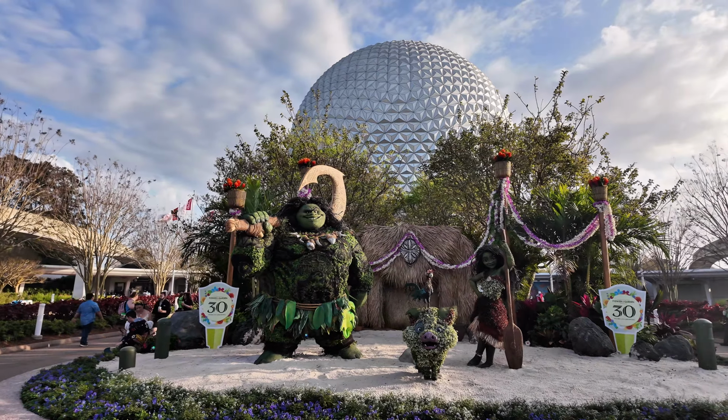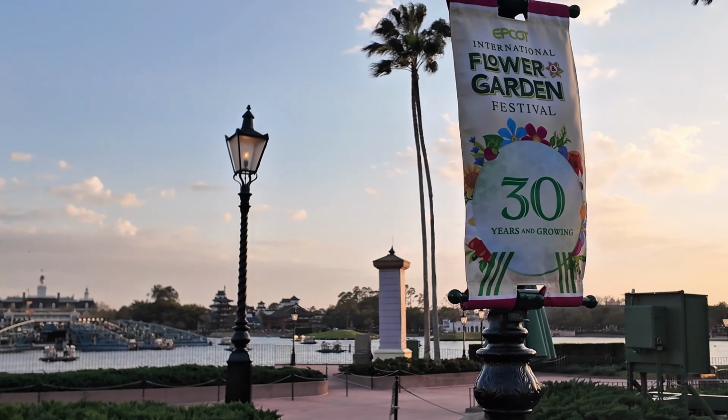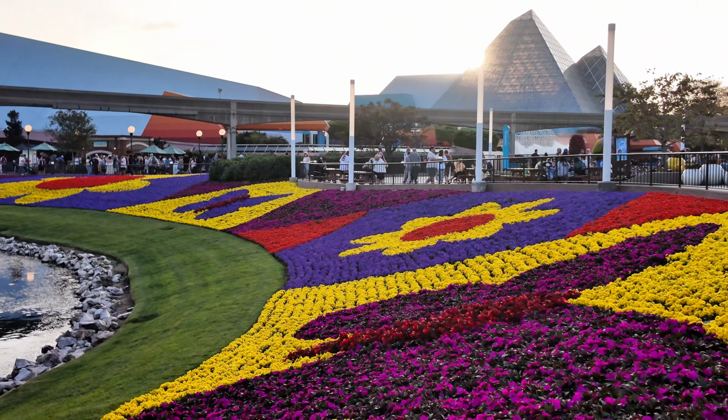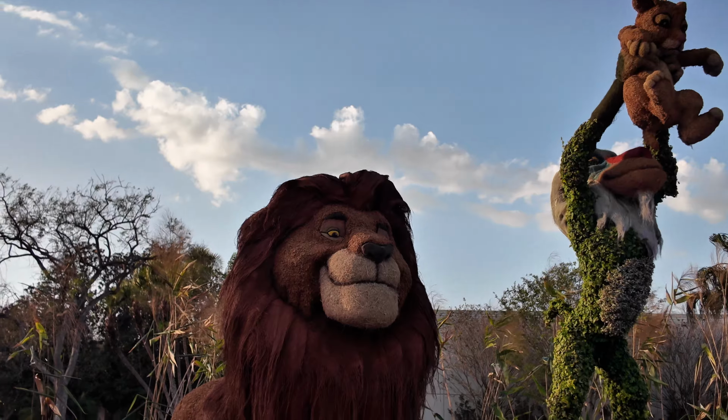It's opening day for the Epcot International Flower and Garden Festival, and this year they're kicking off year number 30, and we're going to go in, check out a couple of different snacks, explore and look at the topiaries, and just enjoy this day. Come along.